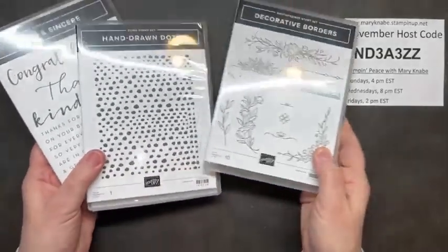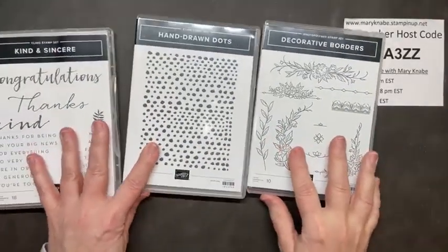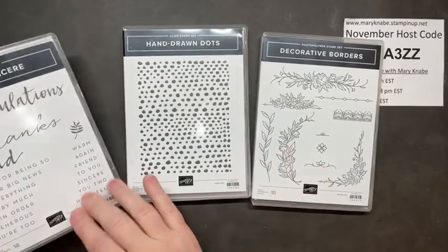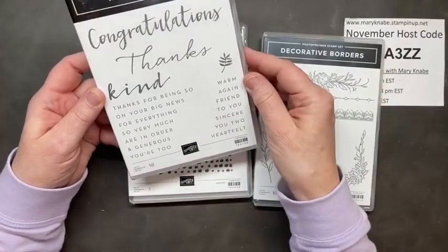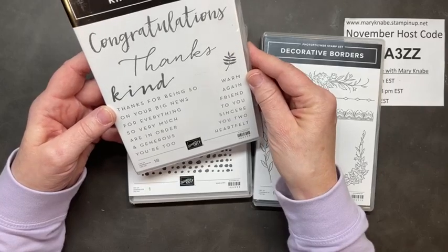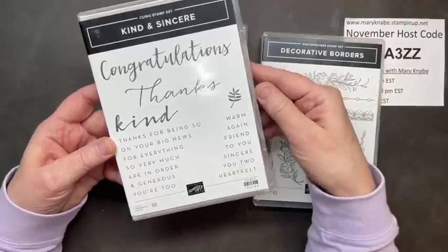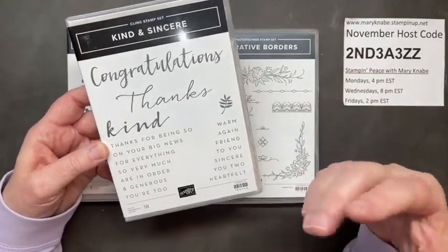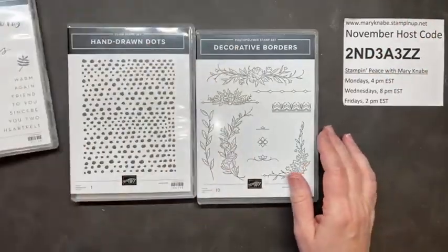I also have these stamp sets from that mini catalog as well. Kind and Sincere. You can do some mixing and matching of words and phrases. So I really like that. And just, I guess it just inspires different ways to say common themes. So I love that.